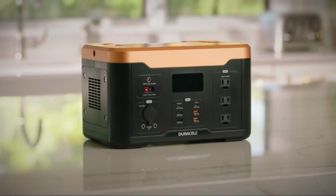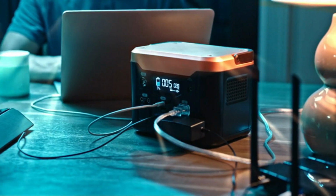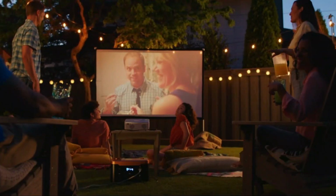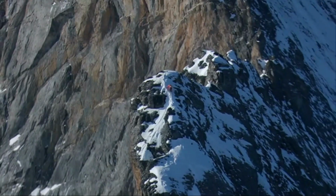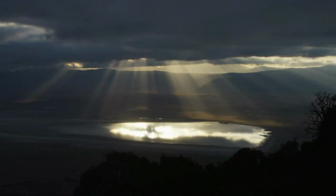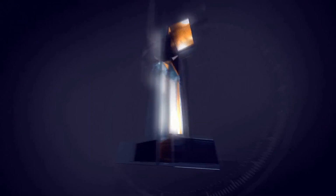In this video, we're going to be checking out the 5 best power generators for home you can buy right now. We made this list based on tools' performance, features, price, manufacturer's reputation and, most importantly, reviews of actual users. So, if you choose from this list, you can rest assured that you are buying the best power generator for home in the market. So, let's go for the top 5.